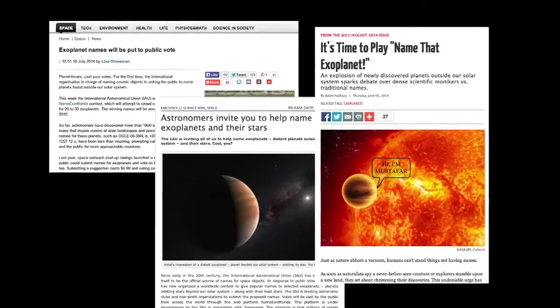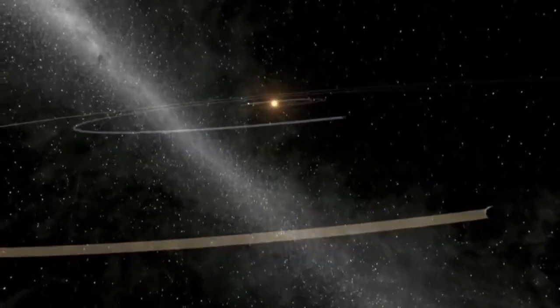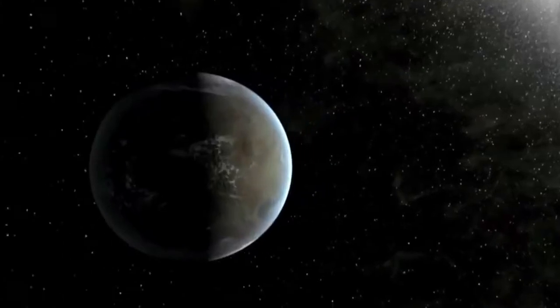There's been a lot of talk in the scientific community about trying to give exoplanets more interesting names, and it's likely that in the future, some of the coolest discoveries, say if we find an exoplanet that we know to be a lot like Earth, those will finally get names that are easier to remember.